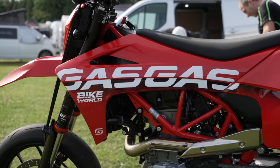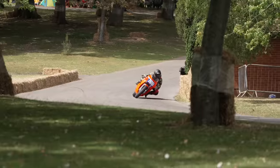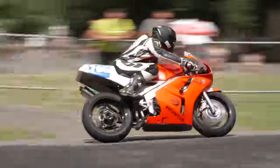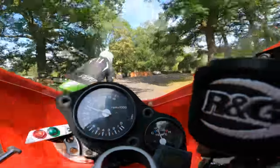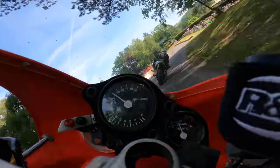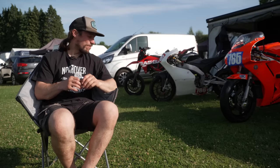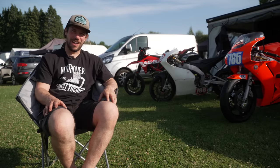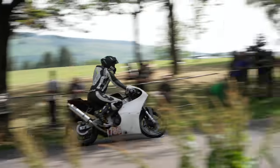So the GasGas has been blinding. The other two bikes I've had an absolute blast on, really, really chuffed to bits. And for me, the best bit has been winning two races on my Honda, actually getting stuck into Aberdare this year, not just surviving the rain, but pushing, dicing, overtaking. I'm hoarse from shouting into my helmet all day. I am baked, boiling hot. And absolutely buzzing. I'm knackered, can't wait to get back out on it tomorrow.